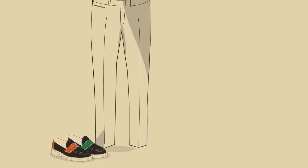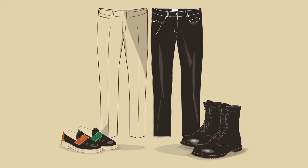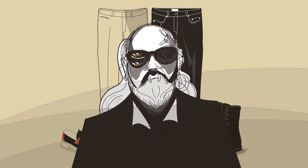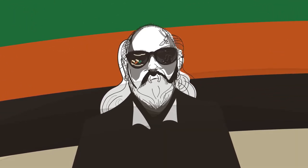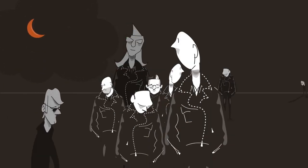You're now just as likely to encounter penny loafers and chinos as you are biker boots and leather trousers. Although which of these two extremes the bouncers prefer remains a matter of great debate. Our advice? In style, as in politics, it's wise to aim for the middle ground. And don't be too upset if you don't get let in.